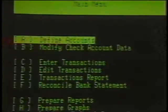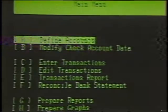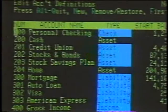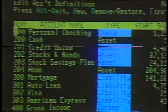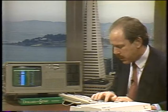Sure. If you look at the defining accounts section, basically what that does is it gives you the ability to list accounts and put in budgets if you're so inclined. And then those accounts come in different categories. I'm going to very quickly run through and exit this so I can show you other parts of the program. I'm not going to store the data. I didn't make any changes, obviously.